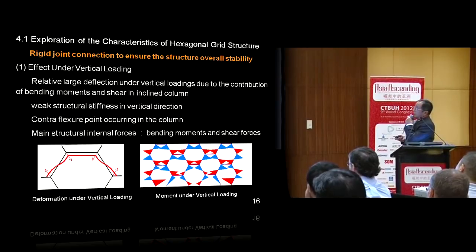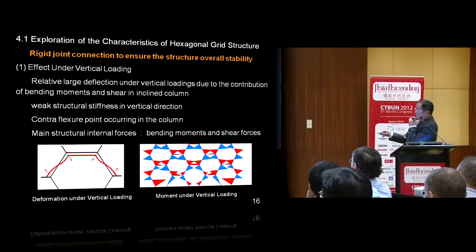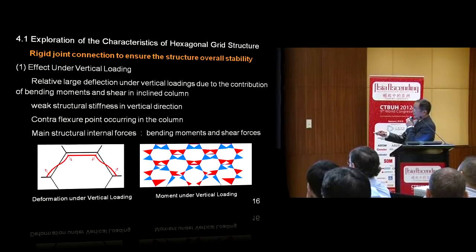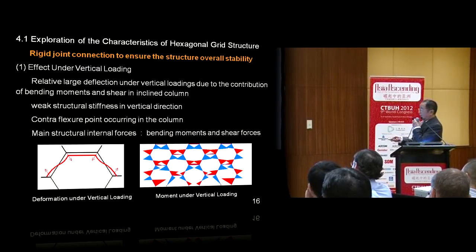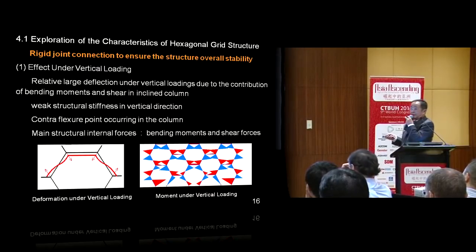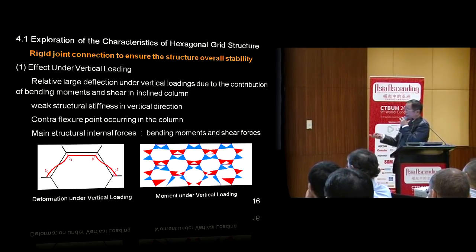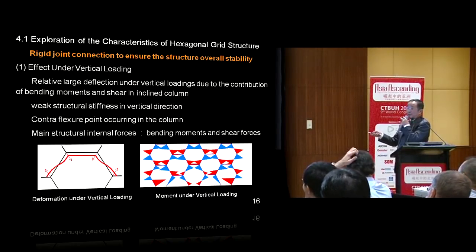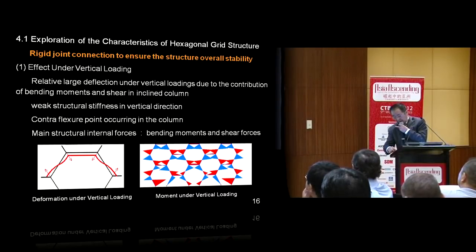Second, we find that under the vertical load, in every column the bending moment looks like this, with the counterflexure point in the middle of the span. This is under the vertical load, and we can see the deformation. So for this kind of structure, the bending moments and the shear forces are the main factors. Of course, the axial force goes from up to downstairs. But when the axial force is large, the bending moments and shear force will be large, because of the structure framing.